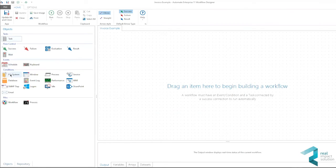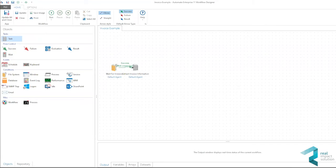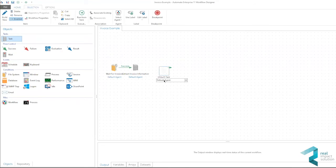Step 1 is to add a trigger, so our bot knows when it needs to start its process. It's going to look for changes in the file system and wait for the invoices to appear. Once those invoices are in there, we need to get the information so that we can have that for the bot to use and figure out what it needs to do. Notice how we use these green arrows to indicate that if a task is successful, it's going to keep going to the next step. You'll see later on what we do if it's not.